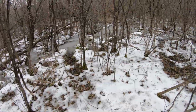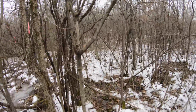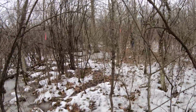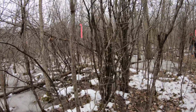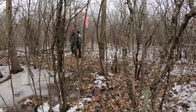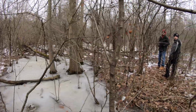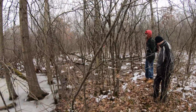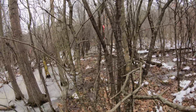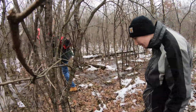Game trails up in this thicket. Looks like DNR, someone's been in here marking everything. Could be just surveying something. Yeah, they might be surveying the water in the moss or something like that. Could be, I guess. I hope. Just like one area or something.